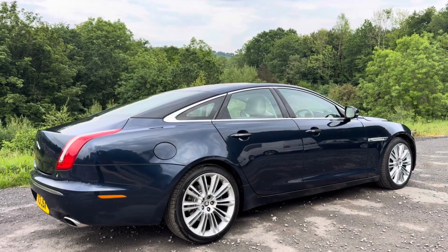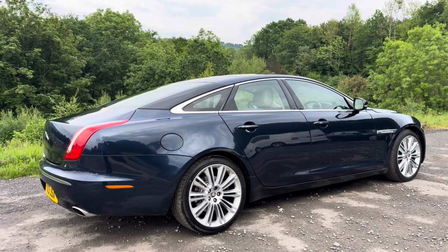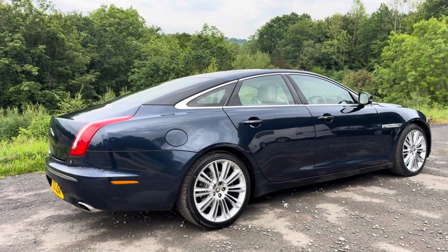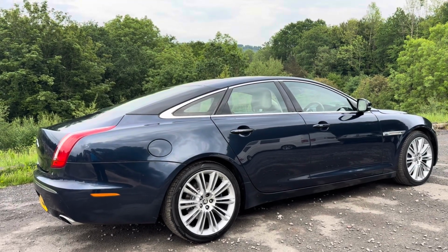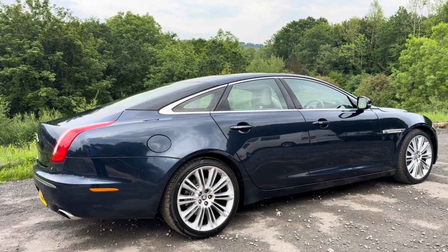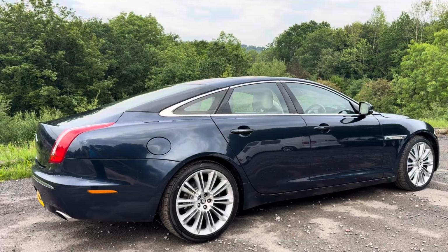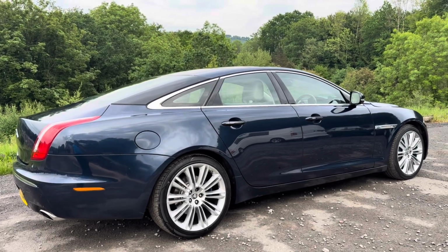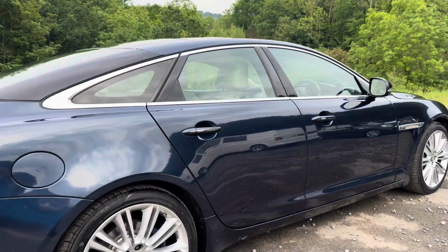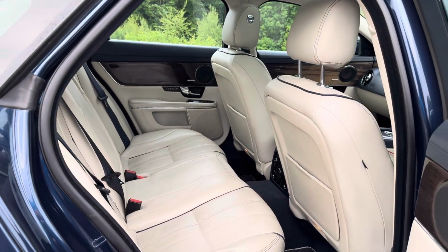I love the lines of this car. It was a complete break from tradition when Jaguar brought it out, and I'm going to do a little bit of a video with an S-Type in a moment, which is more of a traditional shaped Jag. This was radical. It followed on from the XF, that came out first, and this was a similar shape from the front, but with a very different back end. It was definitely the most radical XJ of all time, but it's also one of the best XJs of all time. Previous generations were flawed in many ways. This car, well, it's just a masterpiece.